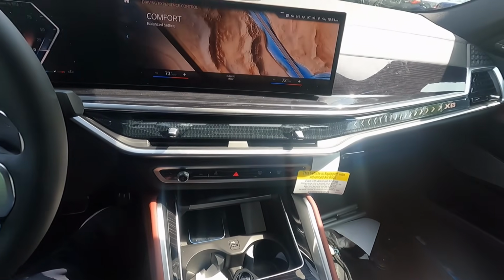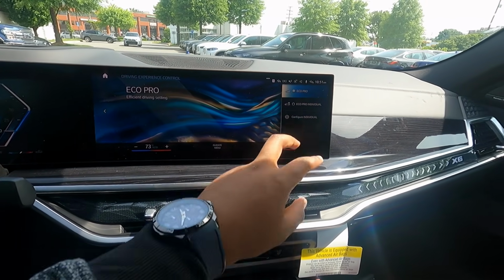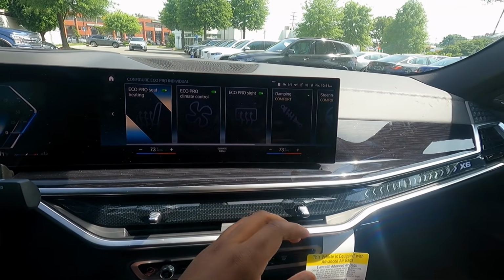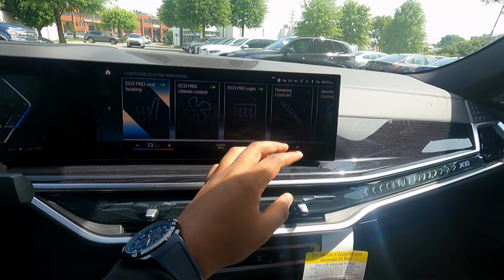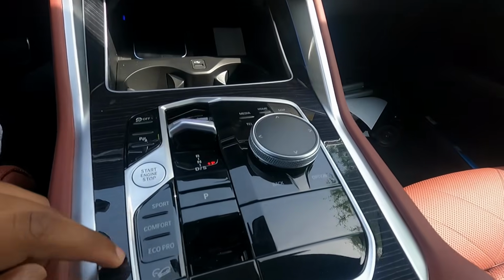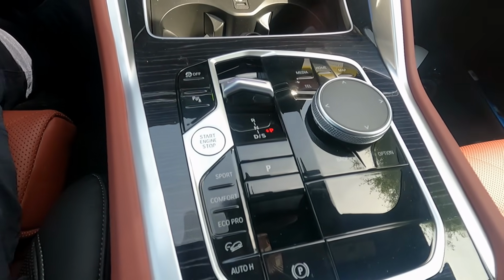A comfort mode right there, which is basically your default mode. Eco Pro, as well as the Eco Pro individual. You can change everything as far as your climate control settings, seat ventilation and heating, and so on. Hill descent function with the auto hold, and this is how you control the gear shift right here.